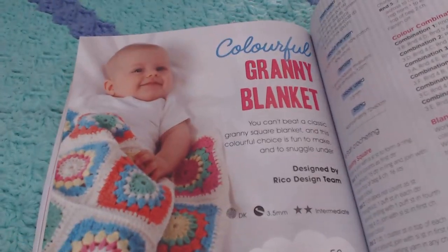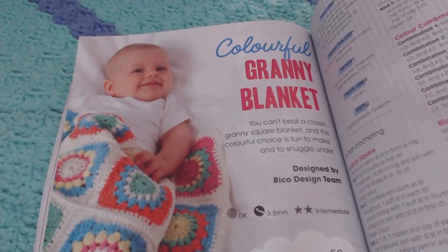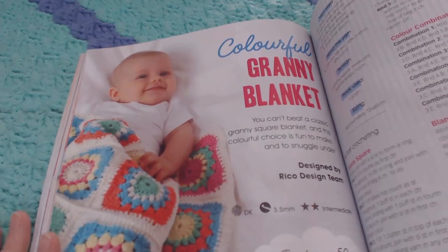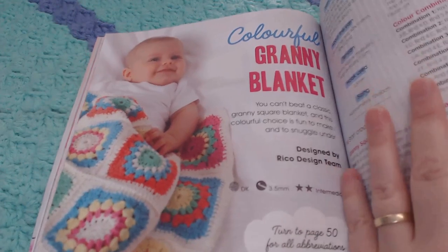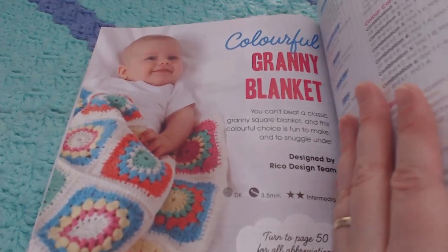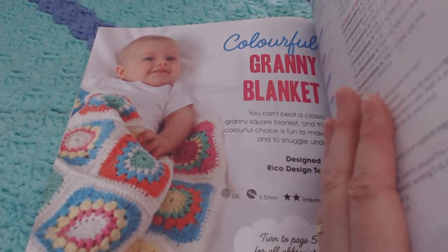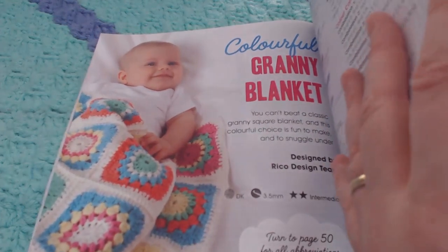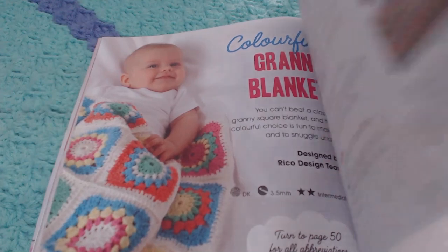Right, then we have the colourful granny. You can't beat a classic granny square blanket. Now, of course, we all know there is a lot of granny blanket styles of blanket out there. Quite a few of them are already on YouTube. So that'll make it a little bit easier to search out if it's a pattern that you like.